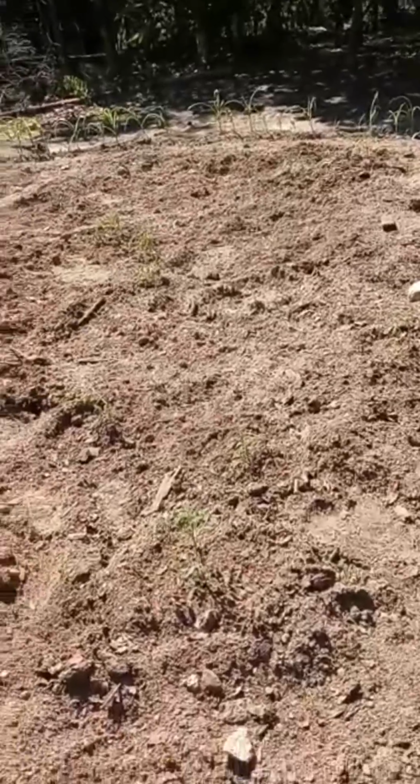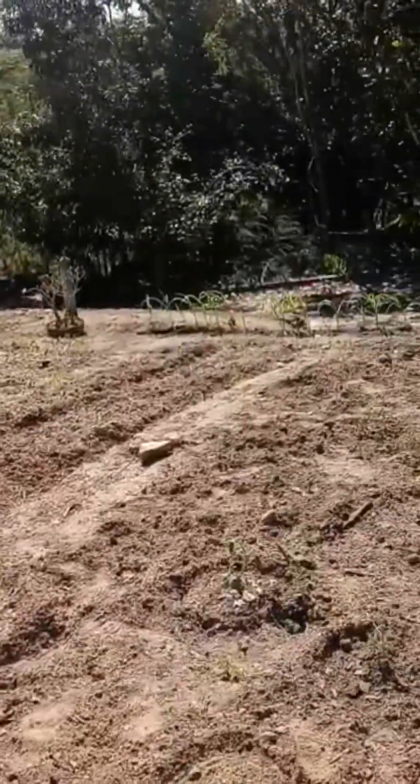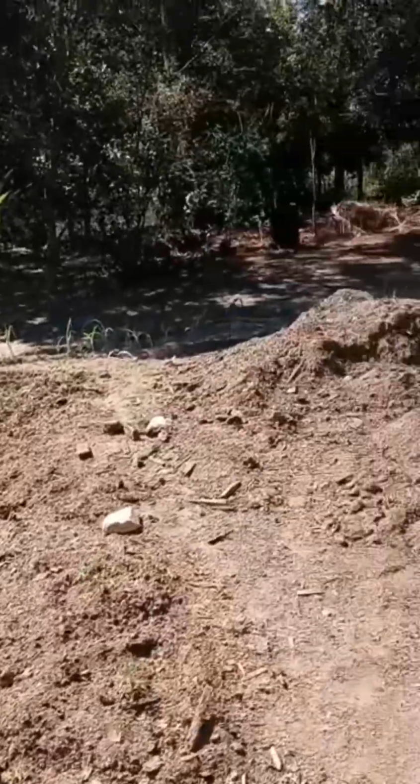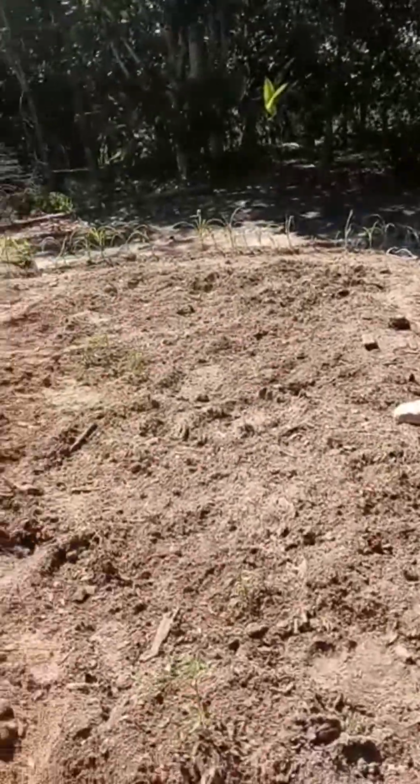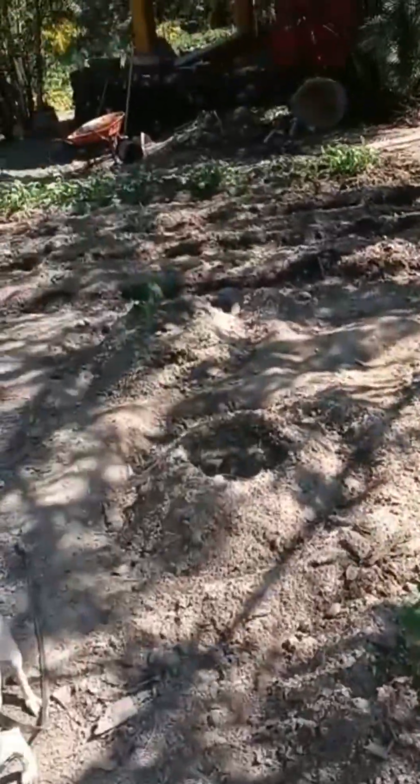And then these are the tomatoes here. Those are the potatoes over there. And you can see the corn in the back that I'm doing a border with. So yeah, it was really taking off. I am very happy with it.